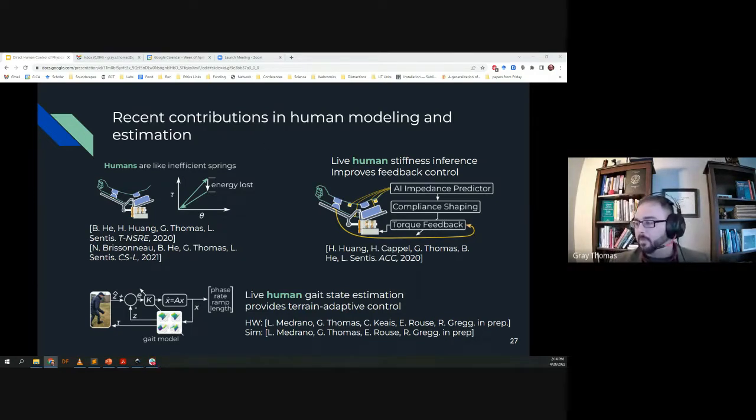We've also been able to show that these models can be tracked, since we added other sensors. These sensors allowed us to come up with a predictor for the stiffness of the human joint. This allowed us to do a little bit of robust control online and redesign the controller to constantly change the performance based on what stiffness the human was exhibiting at the time, which allowed us to improve our controller performance.